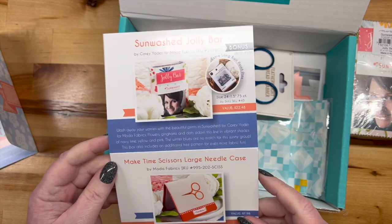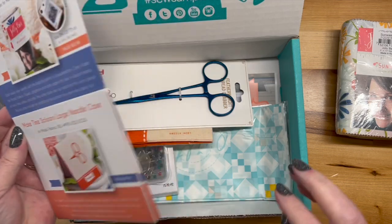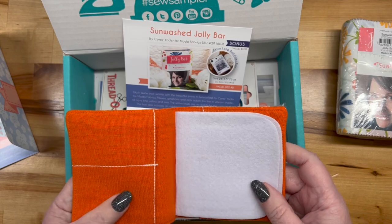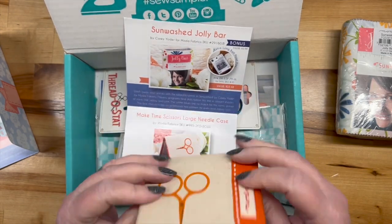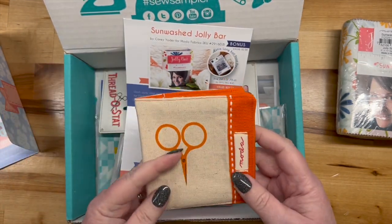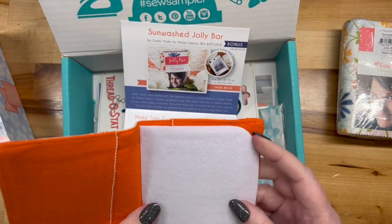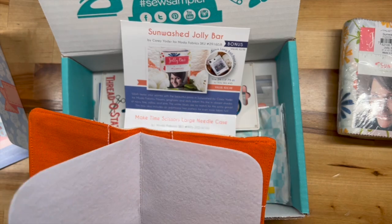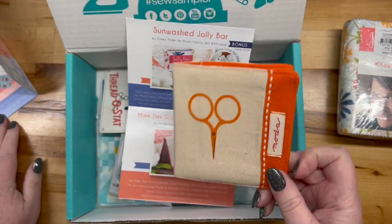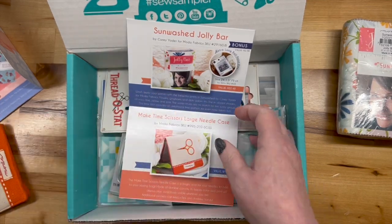So we've got a Make Time Scissors large needle case. All right. I'm honestly asking not to be snarky. Who uses these? Does anybody use a needle case? And maybe it's a really good idea, and I ought to start using it. I've got other things I put my needles in, but I would be curious how many of you actually use a needle case, and if I should be doing that.